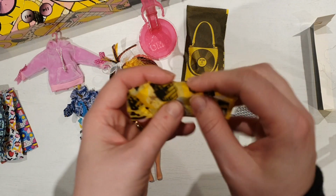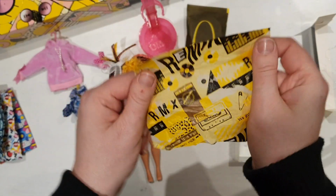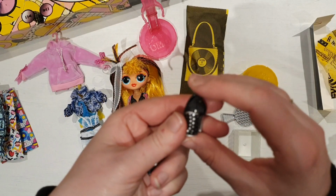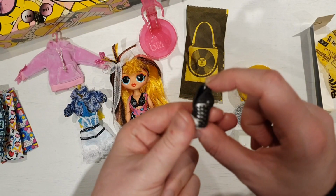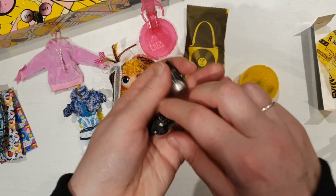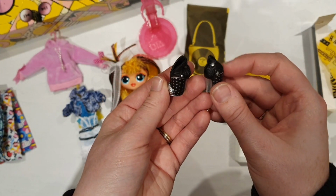So in the little tiny remix tissue, which is super cute, we have her shoes, which look like biker jackets with silver dots and silver indents on. Okay, they're pretty cute.